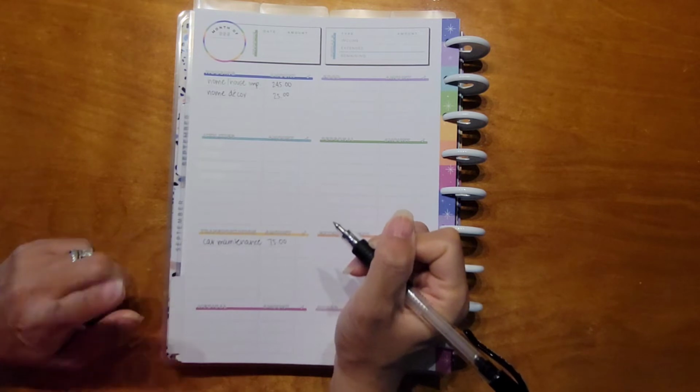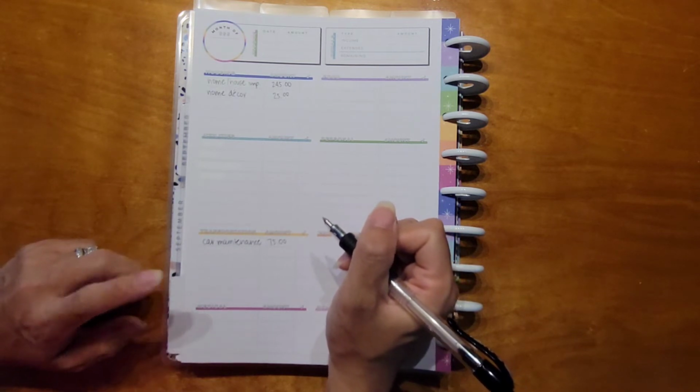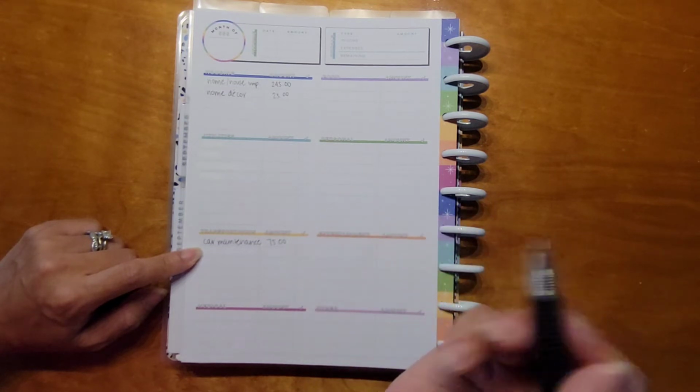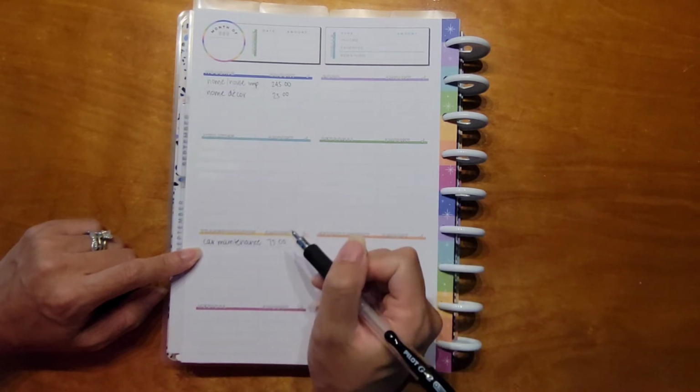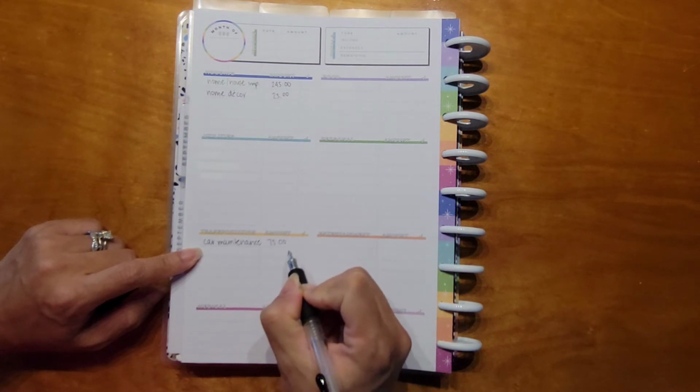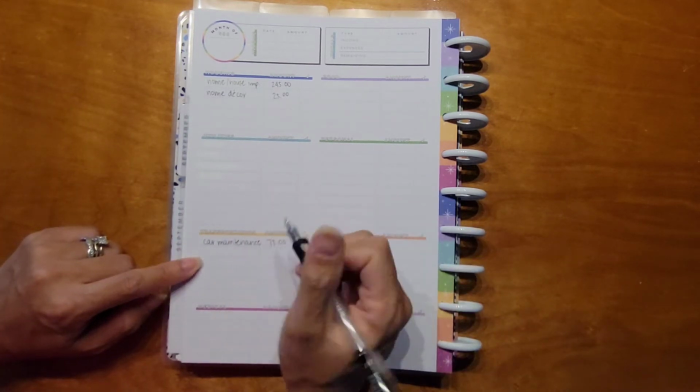I did purchase a new car in June, and we haven't had to spend a ton of money for this. I did zero it out early in the year in 2022, but I've since built it back up, and right now we have approximately $422 in this category.